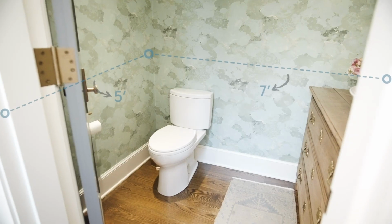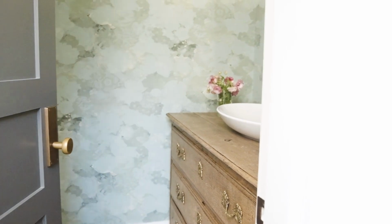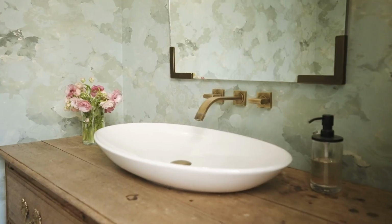As with most powder rooms, this is a small space. It's about 5 feet by 7 feet, but we still have plenty of room for foot traffic. The door swings in intentionally, so it doesn't go into the hall, and it's not cumbersome, but there's plenty of room to jump in, check your makeup, wash your hands, and head back out to the party.